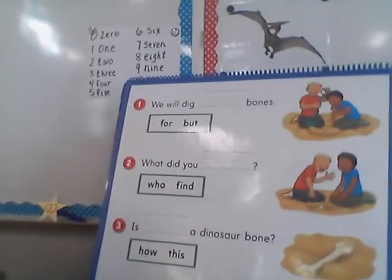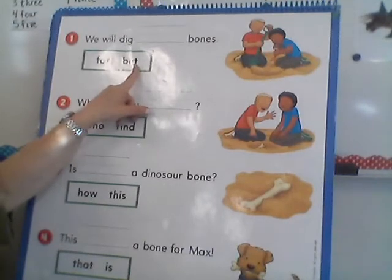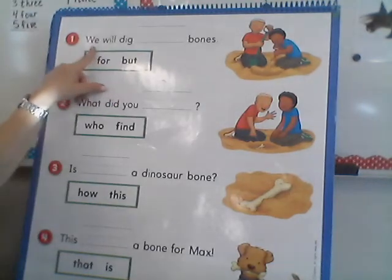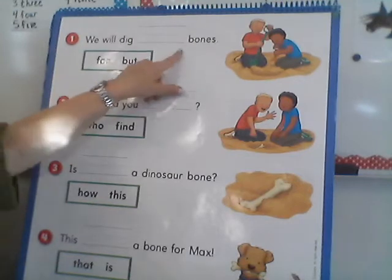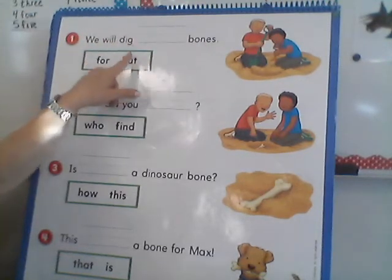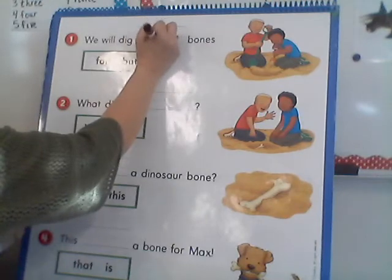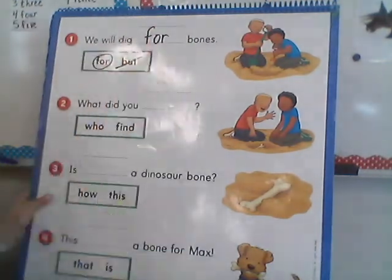All right, friends. Now, before we listen for the B sound, the G sound, the I sound, or the D sound, we have some review of sight words. Okay, so here's our poster. All right, so I'm going to read the sentence and we'll figure out which sight word should fit. So this one is for, and this is but. Okay, and make sure you look at the picture. All right, we will dig for bones, or we will dig but bones. Yeah, for. We would not say, we will dig but bones. That does not sound right. All right, let's try the next one.